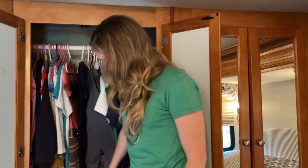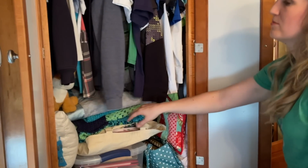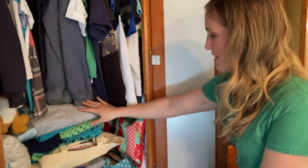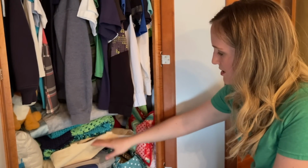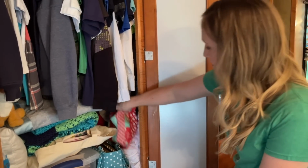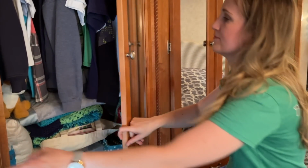They've got extra bedding for the kids. This is where they store their bedding. Because remember, we open up a pack and play and create a tent for their bed stuff. So we store it right here. This is our Sunday stuff, scriptures for Sunday. And we've got some good storage there for linens.